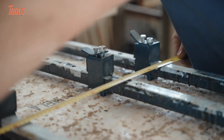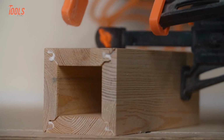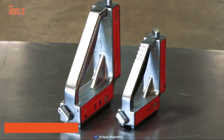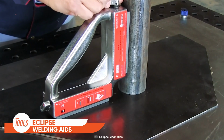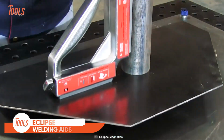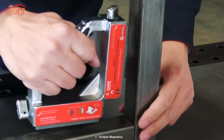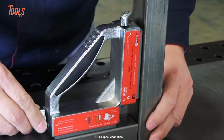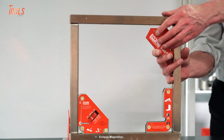Whenever a handyman is tasked with installing something, he always strives to find the most efficient and time-saving method. That's where these 90-degree fixed welding clamps come in handy. These Eclipse magnetic switchable welding aids are great alternatives for tack welding applications where you need multiple traditional clamps, such as angle clamps, 2-axis clamps, corner clamps, C-clamps, or more.